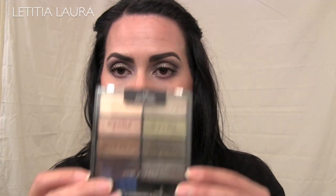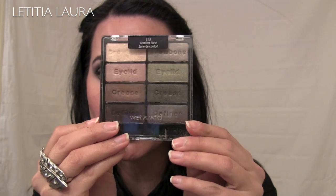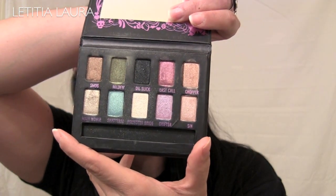As far as palettes that I was loving in 2011, I love the Wet n Wild Comfort Zone palette. Love, love that. And this is a new one. My other one broke, so I had to get a new one. And then the Urban Decay Ammo palette. Loved this. Loved it, loved it, loved it.